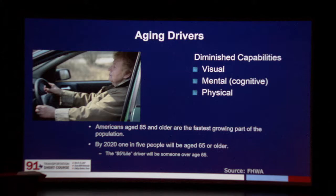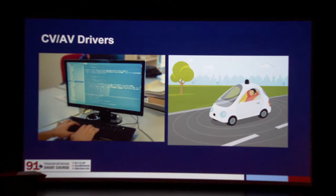So we're going to have a lot of these younger drivers and older drivers on the roads. But if we move to the connected and autonomous vehicles, we don't have that driver anymore. Now the driver is whoever programmed that sophisticated software for that vehicle, and then the vehicle itself.